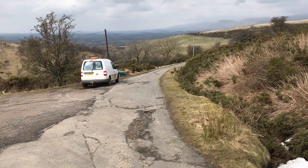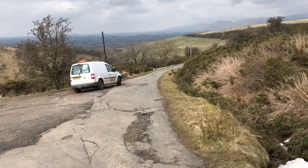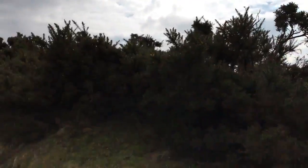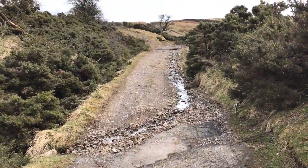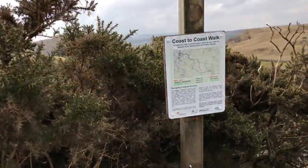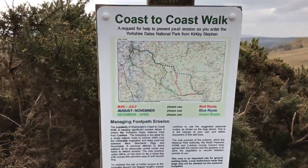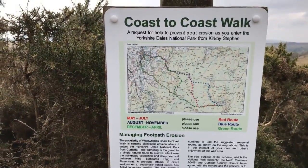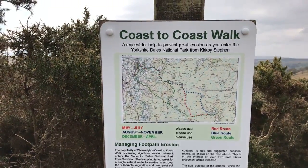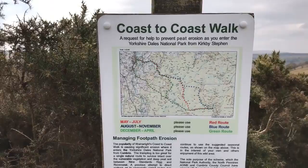Right, that's been a 2.5 mile climb out of Kirby Stephen on this road, and then we arrived at this checkpoint, and now we're going to leave the road and go onto a track heading towards Nine Standards. Coast to Coast walk: a request for help to prevent peat erosion as you enter the Yorkshire Dales National Park from Kirby Stephen. There we go.